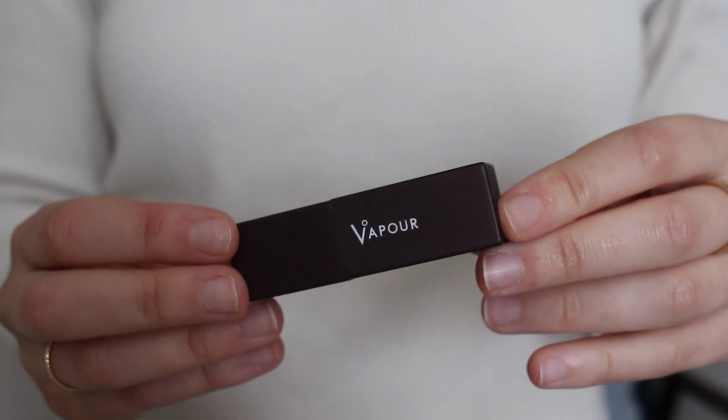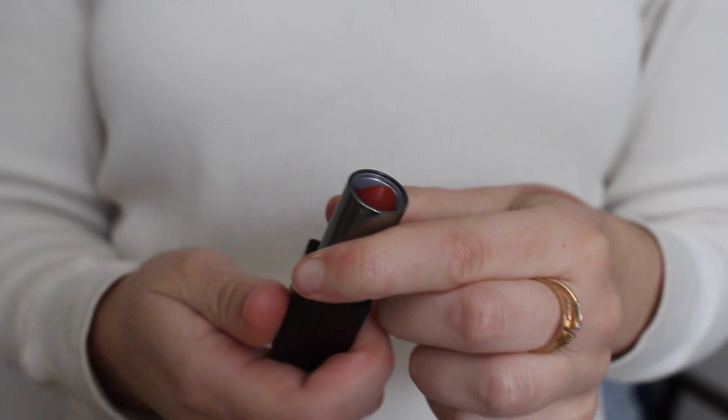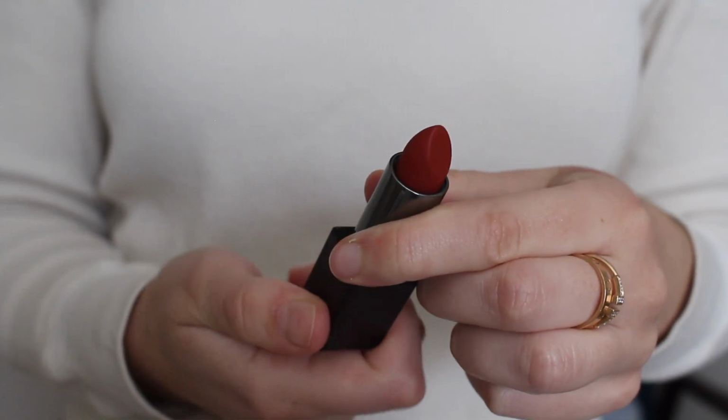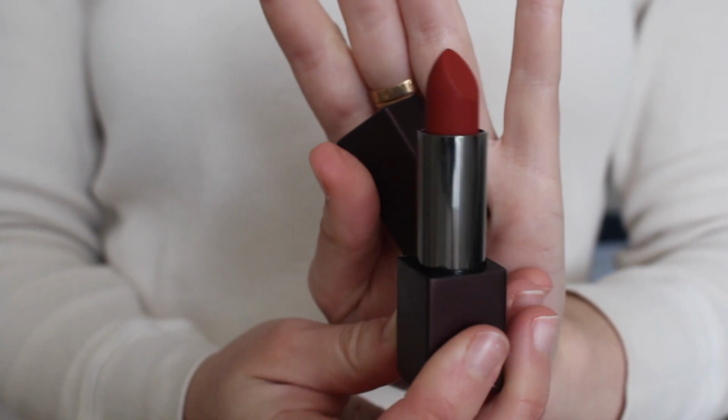The texture is, like I said, a little bit stiffer and sits somewhere, I mean, it does feel velvety. It sits somewhere between a gloss and a matte. And I like the fact that it doesn't feel like it's sliding around my lip.